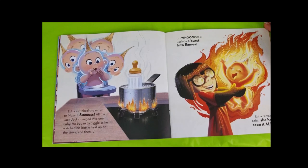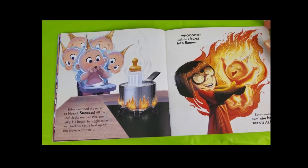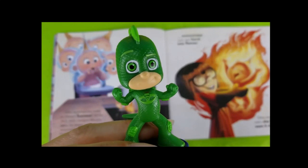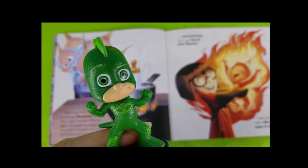Edna switched the music to Mozart. Success! All the Jack-Jacks merged into one baby. He began to giggle as he watched his bottle heat up on the stove. And then, whoosh! Jack-Jack burst into flames. Edna remained calm. She had seen it all. Thank goodness she had a good set of oven mitts to put on. Woof!